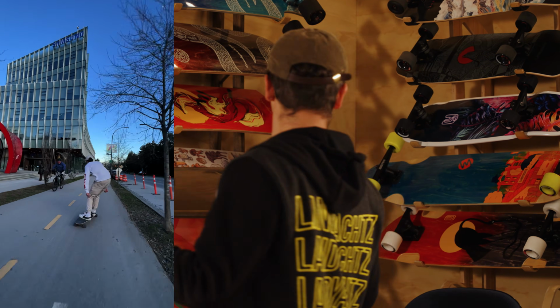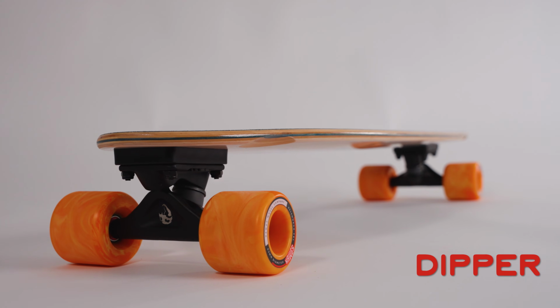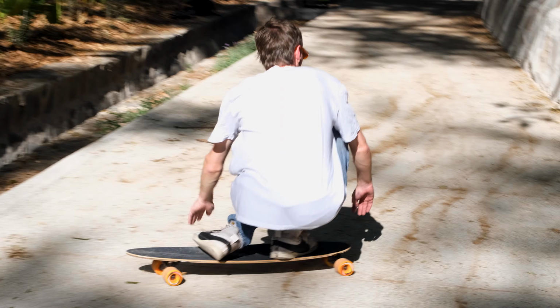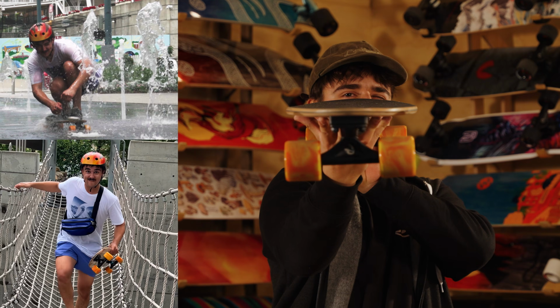The Dipper is a pintail shaped longboard designed for riders looking for a nimble and carvy setup. With a slightly flexy deck, it's ideal for smooth and flowing carves. Set up with narrow Polar Bear 105s and Fatty Hogs for a grippy ride, the Dipper is perfect for those who love a compact longboard with a traditional vibe.